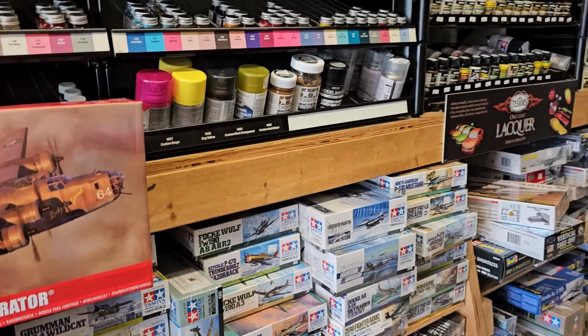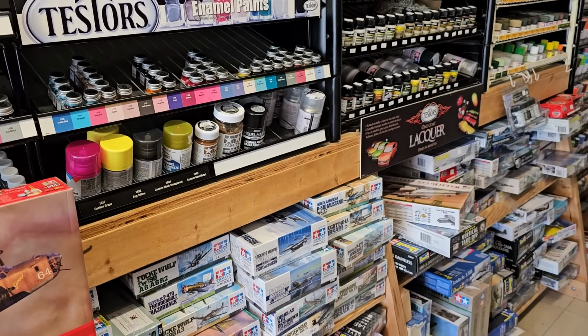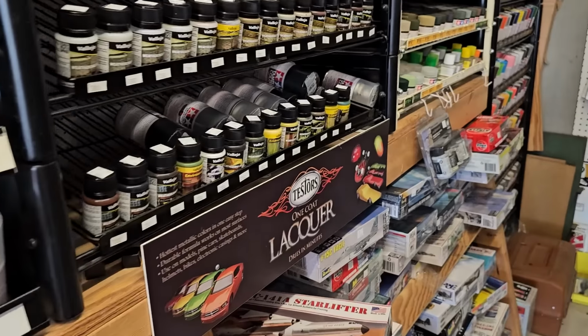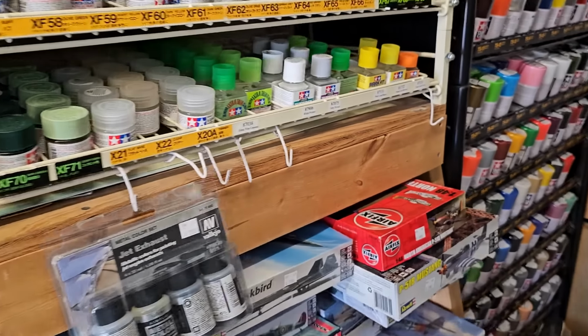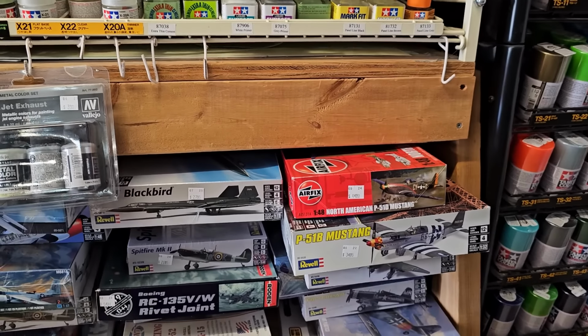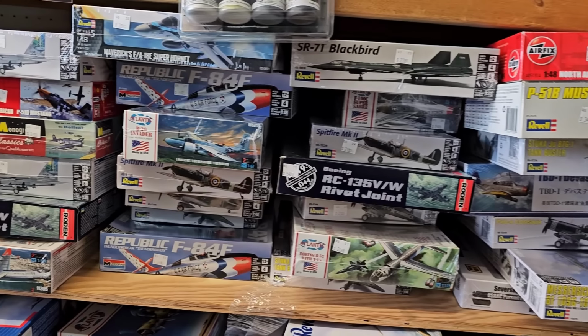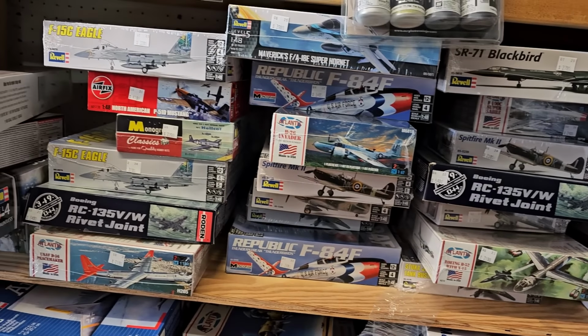I'll swing you around slowly. And we'll go this way. More glues. More airplanes. You ever seen so many airplanes at a hobby shop?